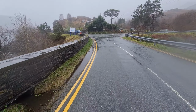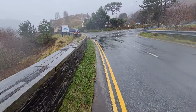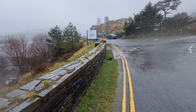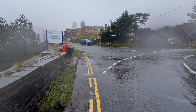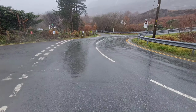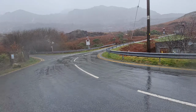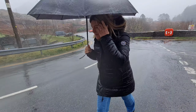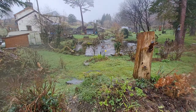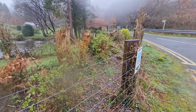We've moved a bit downstream because we've seen some more waterfalls at some Ffestiniog power station. The umbrella's not going to survive. Some more waterfalls up here if you can see them. This fella's garden, it's nice, isn't it? Got some ducks in a waterfall. How nice is that?